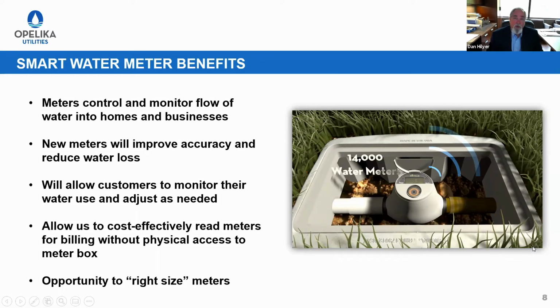So you'll be able to go online every day and see your water usage by the hour for the previous period. I mean, yesterday's would be good if you could see tomorrow's, but you should be able to see yesterday's and the days prior to that. It'll allow us to read the meters without having to visit the meter, so we can read them from the office. And through this project, it provides an opportunity to right-size targeted meters at no cost to the customer and provide savings to us and the customer.